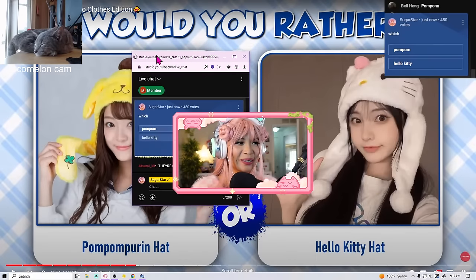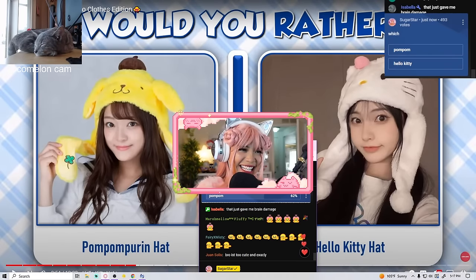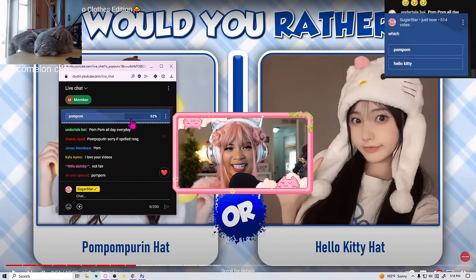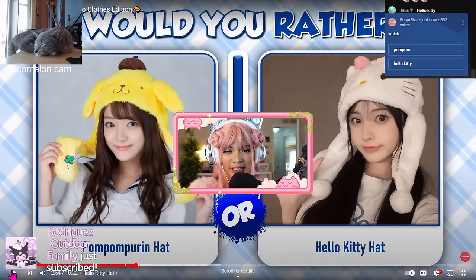So many people chose Pompompurin. This is so cute. Is that a clover? Okay, the detail on this Pompompurin hat. It's too good. I would also choose the Pompompurin hat. That is amazing. That's wonderful.